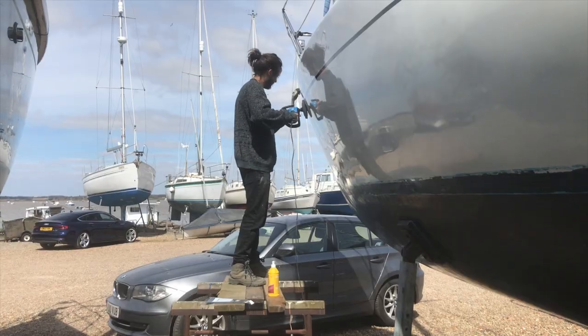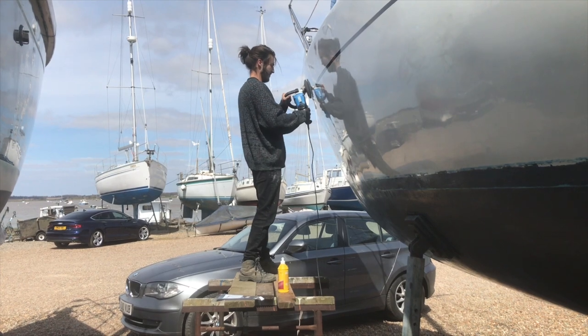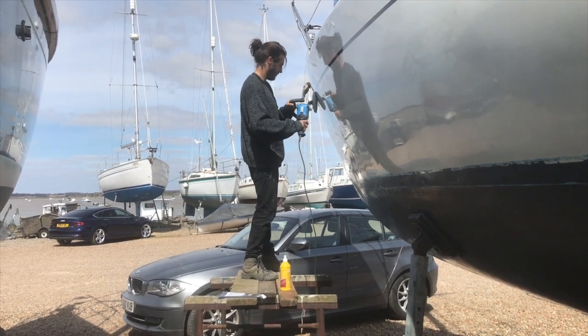Then after that we waxed the gel coat, polished the gel coat, then waxed it again. And once all of that was finished, we rinsed the whole boat down one last time, including rinsing the hull at the bottom to get rid of any paint, dust and bits that were still left there. And after all that, we were ready to start painting.